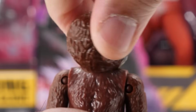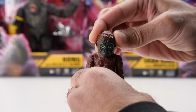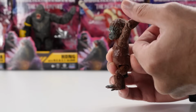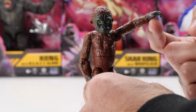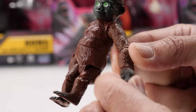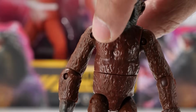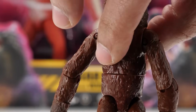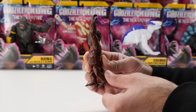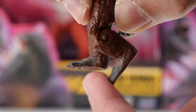Zuko's head rotates a full 360 degrees. He doesn't really move his head up and down much, nor does he have much head pivot. His arms move backward and forward and swivel outward. He bends at the elbow and has elbow rotation. His wrists fully rotate. With a waist cut, he rotates a full 360 degrees at the waist. His legs move backward and forward and rotate. He bends at the knees.